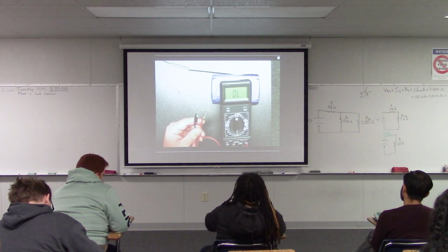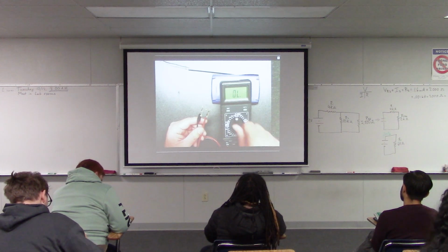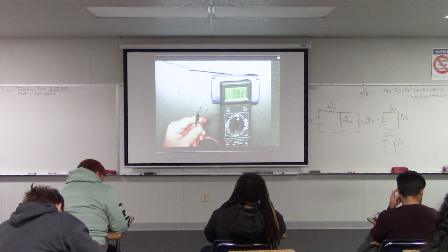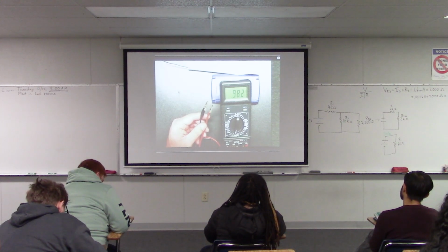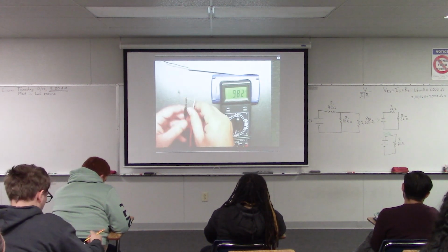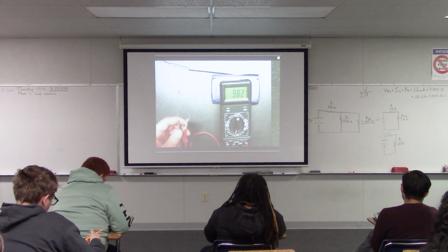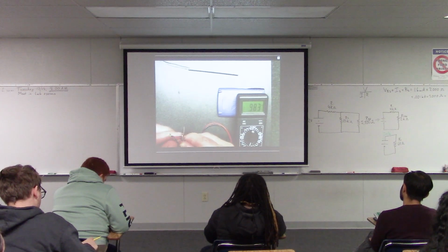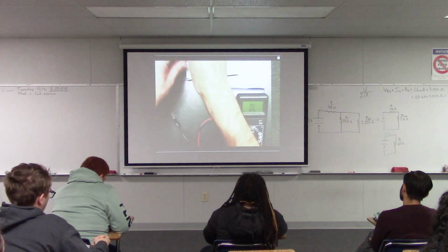So what you want to do is go down to the lowest setting on the meter that doesn't give you an overload. That'll give you the most precise reading that you can get, okay? So you want to measure each of the resistors before you run your circuit. Now, can you just build the circuit and then measure the resistors once they're in place? No, you can't. Let's talk about why for just a second.